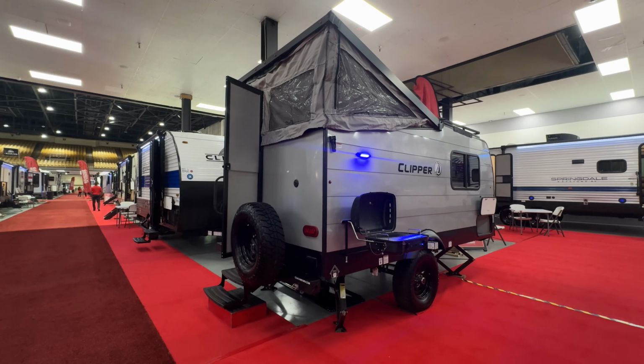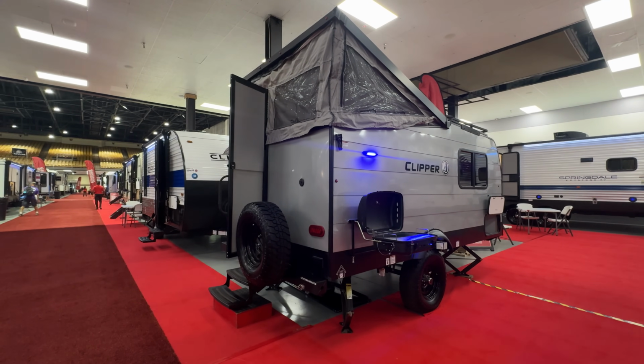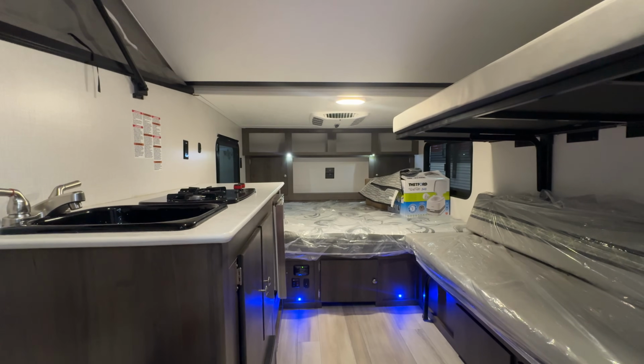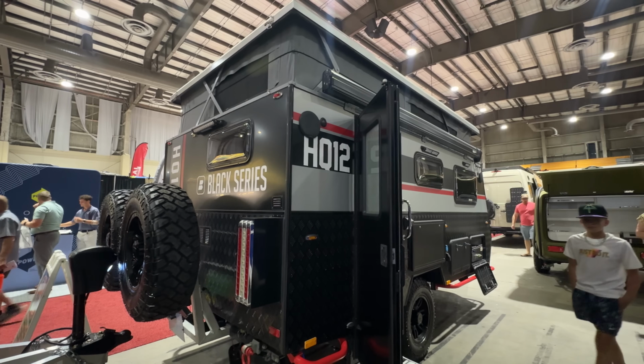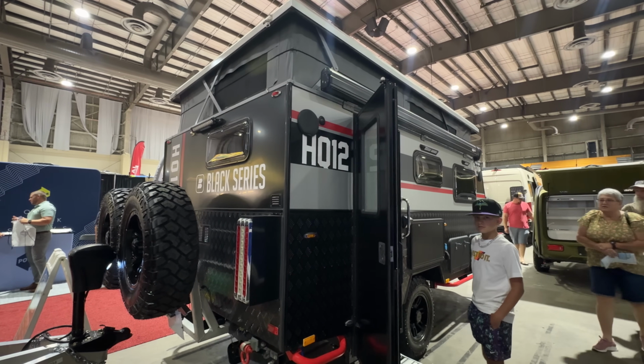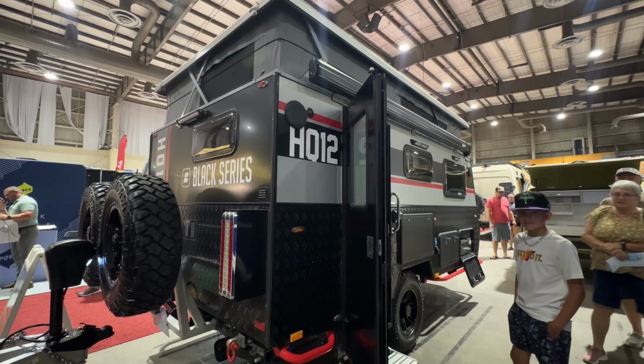Tent campers are another excellent choice for those who want to keep things simple. These lightweight trailers expand at the campsite to provide more living space. They're easy to tow and store, making them a great option for occasional campers and small families.